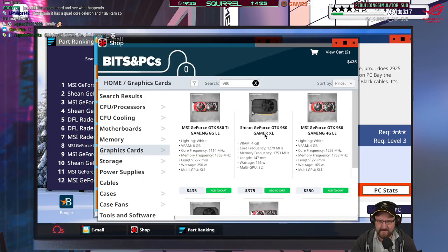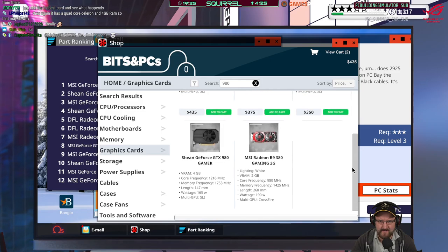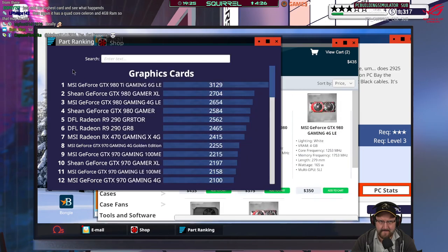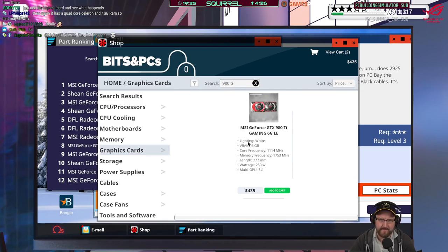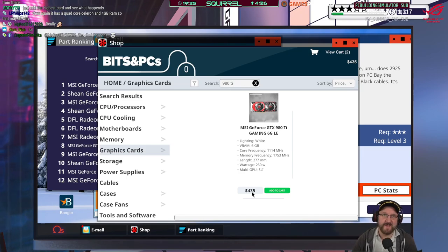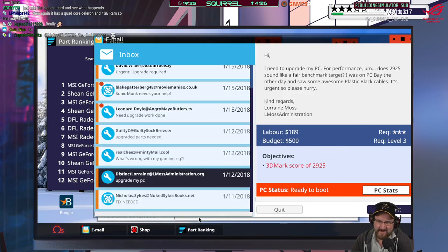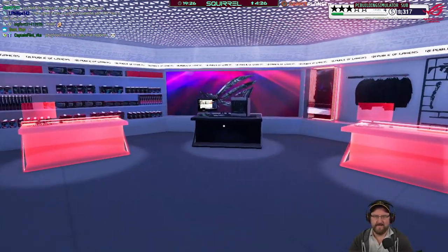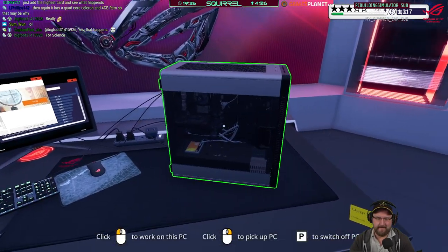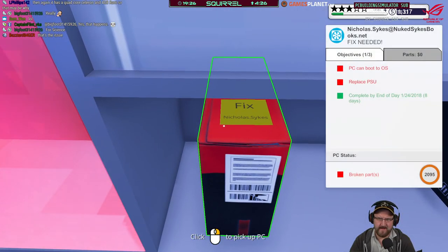Right, we'll stick this in. Which one was it? GeForce 980 Ti 6GLE. $435. This is basically all the budget. If this doesn't work, this doesn't work, it's full rip, because that's 500. Yeah, 435. Over there. Replace the PSU.